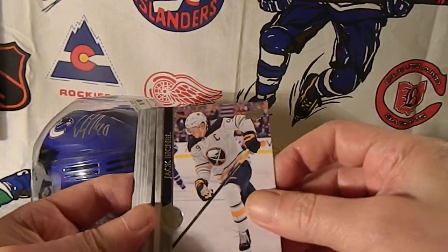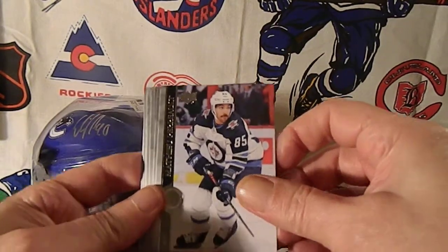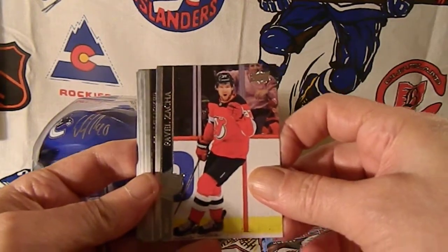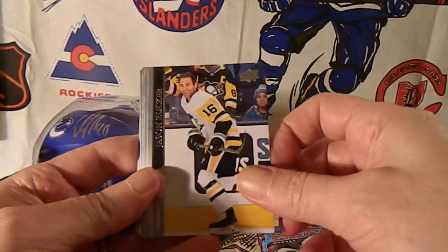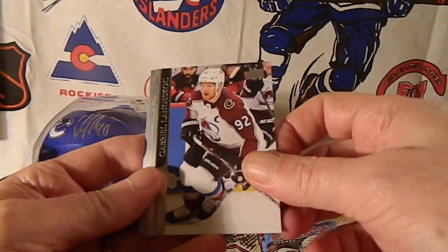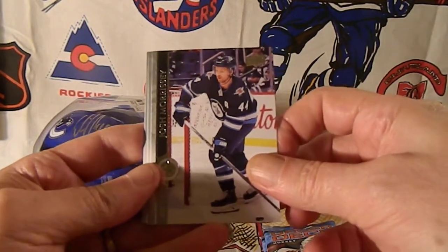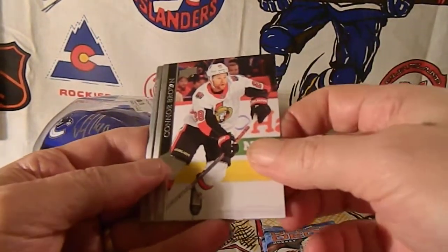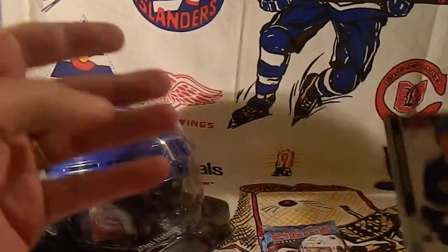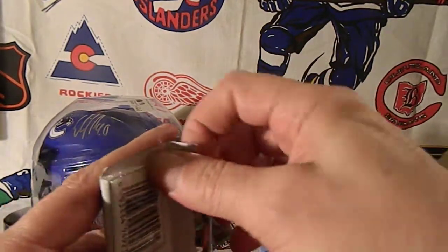Jack Eichel, Matthew Perreault, Pavel Zacha, Jason Zucker, Gabriel Landeskog, Josh Morrissey, Connor Brown, and Yanni Gord. Number two.